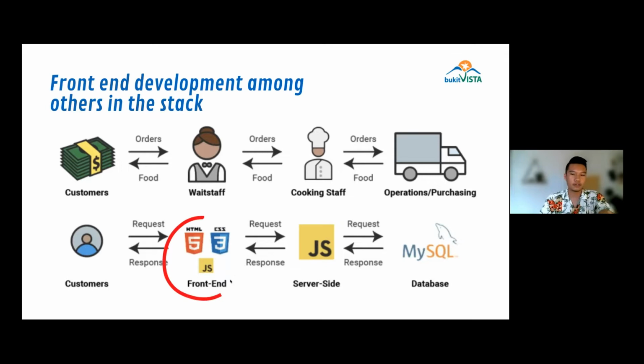So the front end would then request that from the back end or server, right? Hey server, the user wants to see this image, please serve me this image. Okay, the server will request the ingredients from the database: hey database, give me the image of this thing because the user wants it. And then the database will give that to the server. The server sends that to the front end, and then the front end will display it to the customer. So that is probably the easiest explanation of what front end development is.